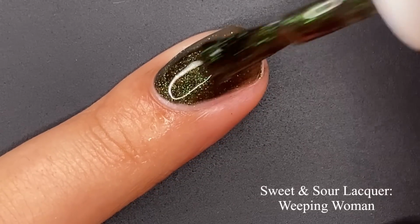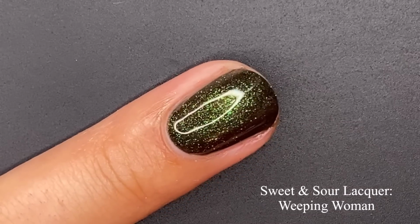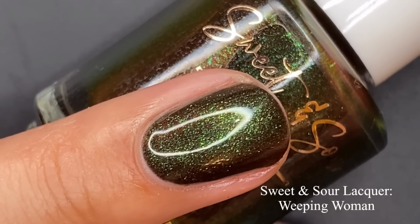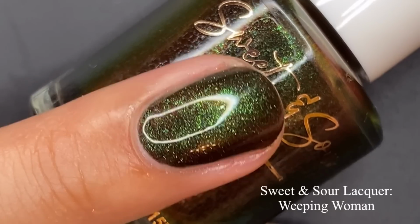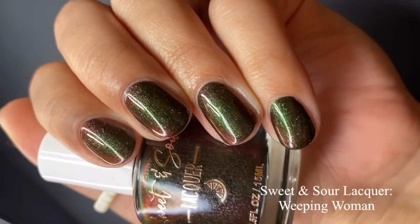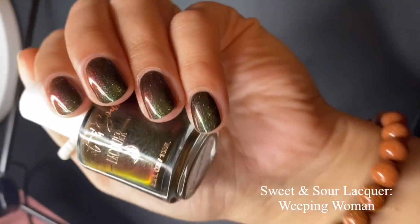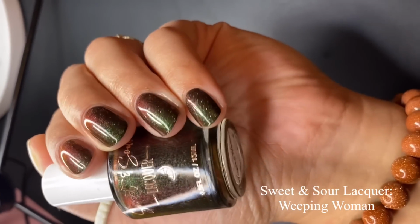2 easy coats, long or short nails. I think it's going to depend on your preference. I mean, I built up perfect opacity in just 2 coats. I think if you have longer nails, maybe you want to do 3 thin coats. I really don't think you're going to see any nail line though, either way. The shifts are stunning. I really, really love the reddish tone, that reddish brownish tone along the sides of my nails. I love that look when it comes to shifty polishes.